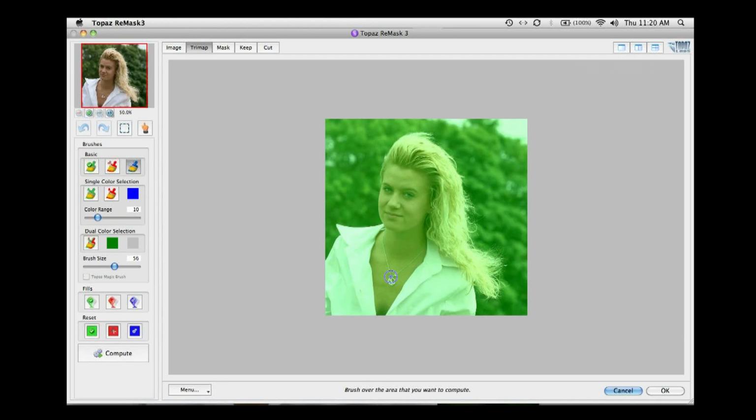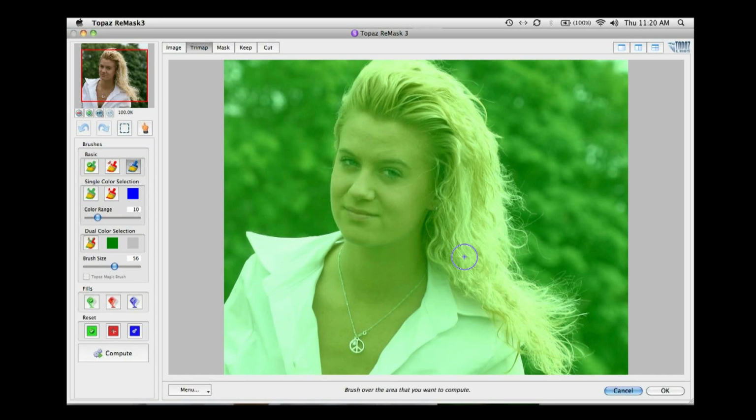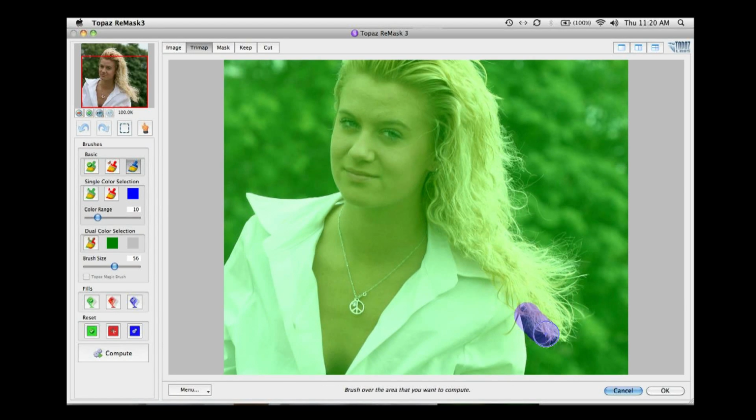So here's the interface. Now you're first going to notice how it makes the entire image green. Green tells Topaz what you want to keep. Also, by default, it chooses a blue brush. The blue brush is what's going to tell Topaz what it's going to think about or compute.